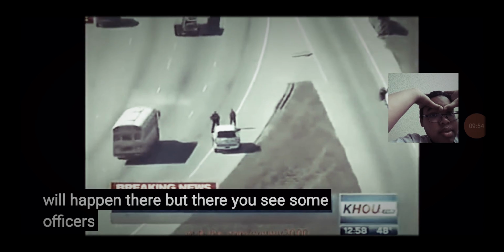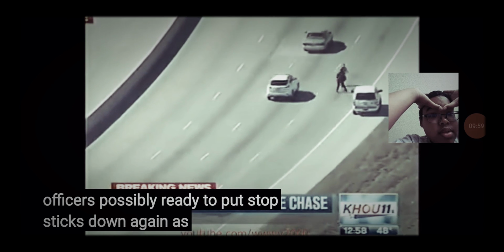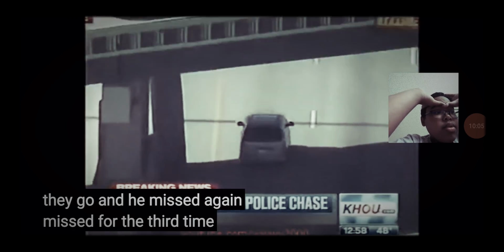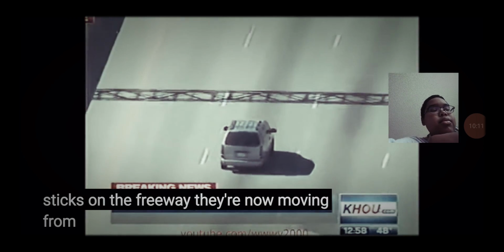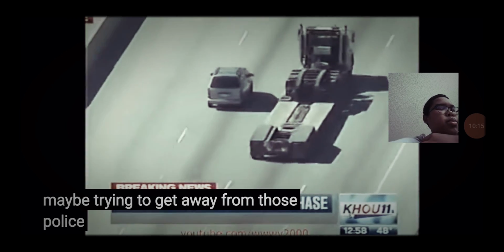But there you see some officers possibly ready to put stop sticks down again. As he approaches, there they go, and he missed again. Missed for the third time. That is the third time that they put down those stop sticks on the freeway there. Now he's moving from the left lane, the fast lane, maybe trying to get away from those police cars that he believes may have stop sticks.